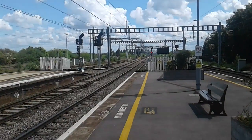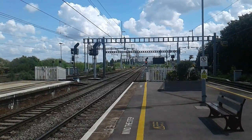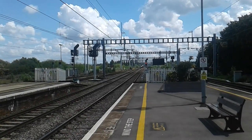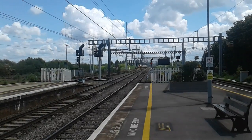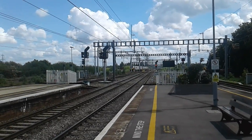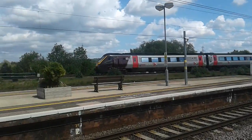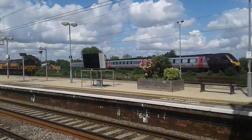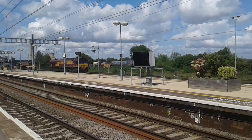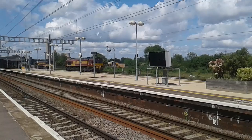Okay, our first train of the day is going to be a cross-country Voyager. I'll tell you where it's going in just a moment. It's quite cute. 220001. She is off to Newcastle.